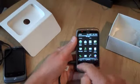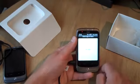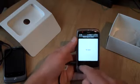I'm going to press into the app sharing feature now. For some reason it still says you've got no apps, so let's have a look, see if we can refresh this.